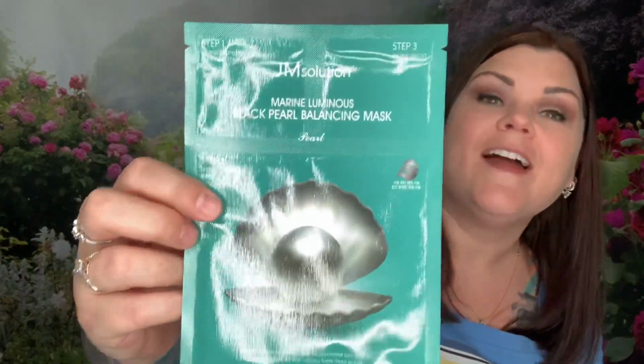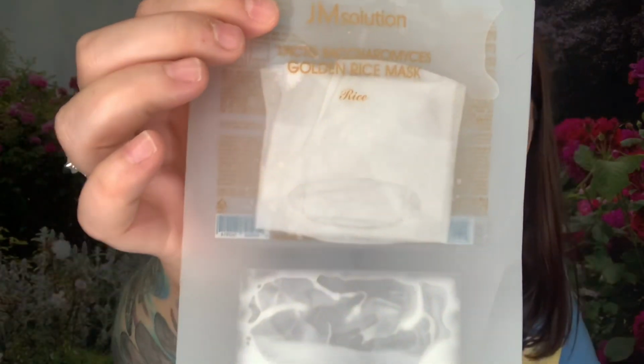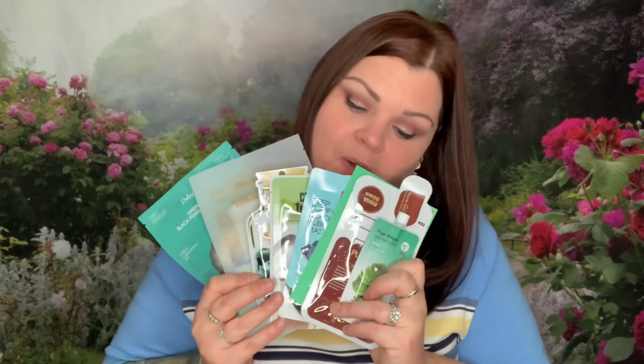And I love when they give you a 2 or a 3 step. And this one is a 3 step. So step 1 is a cleansing foam. Then you have the mask, and then you have a brightening cream to put on afterwards. So you have a 1, 2, 3 step. I like the 3. I like the multi-steps. It makes it a little interesting. And then this one looks like it might be a 2 step because it looks like there's a golden rice mask on top, and then it says rice something or other. So it looks like you're gonna put the sheet mask on and then put a little bit of this on afterwards. So there's that. So this is everything that came in the Mask Maven for last month.